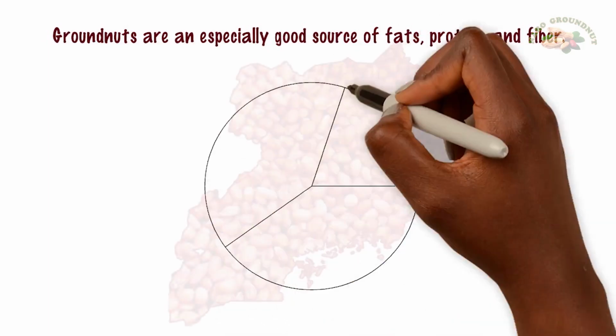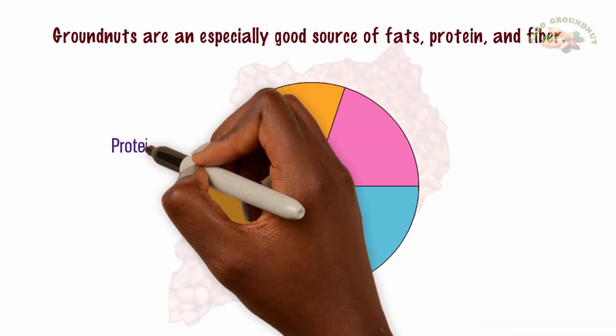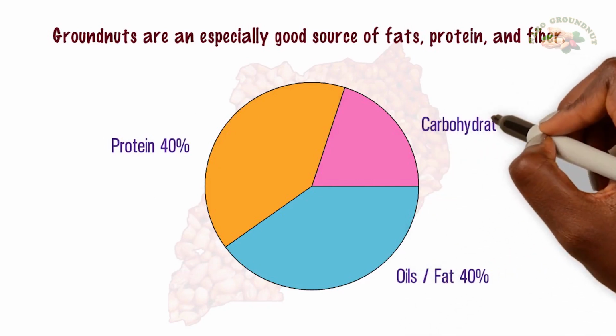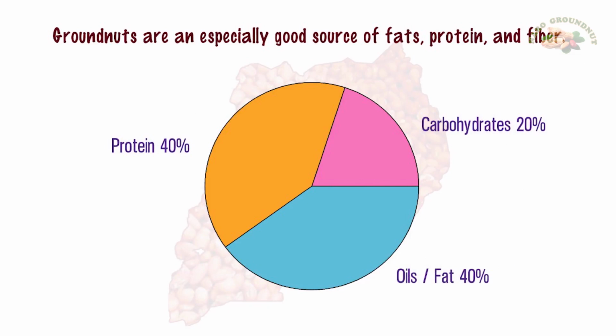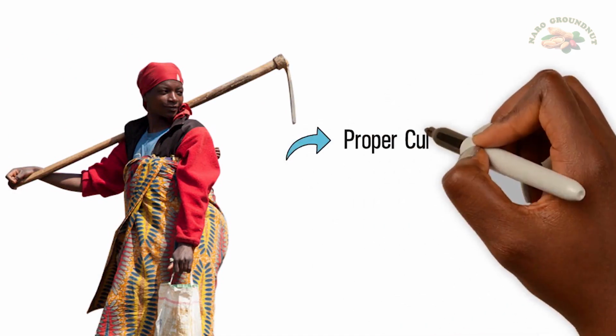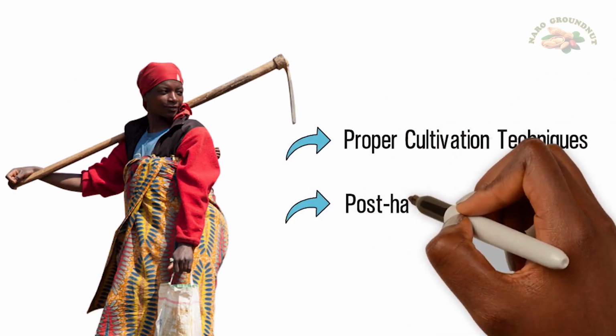Depending on the variety, groundnuts contain between 20 to 50% protein, 40 to 50% oil or fat, and between 10 to 20% carbohydrates, which is good for food or animal feeds. In this video, farmers will learn the proper cultivation techniques and post-harvest practices to get the best out of groundnut growing.